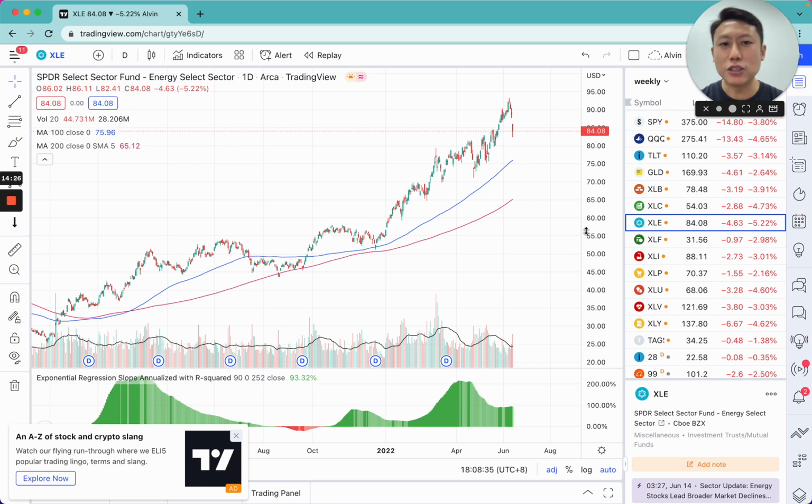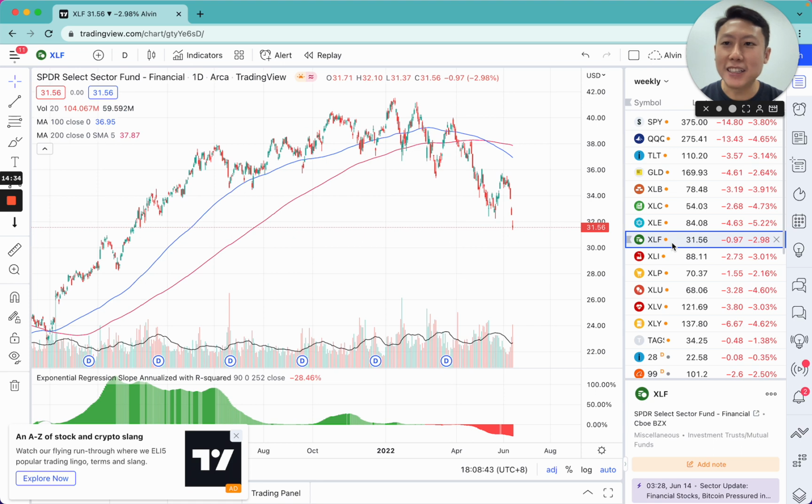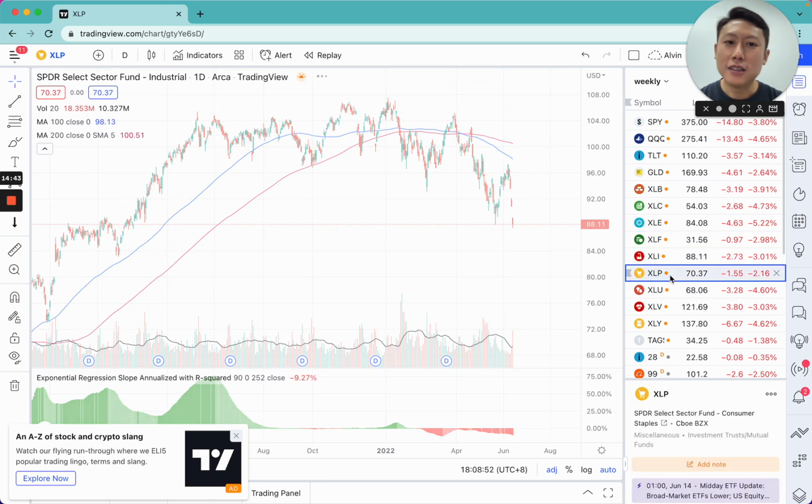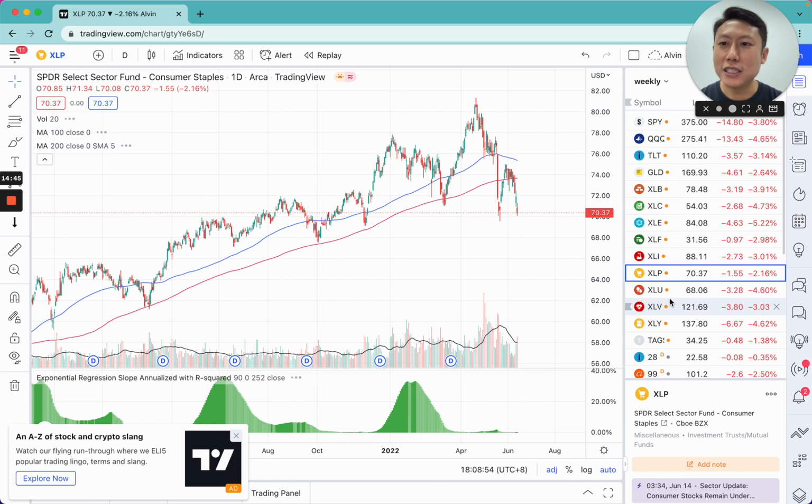So that's why I'm suggesting that it's time to sit out at this point in time. If you are doing momentum, there isn't much there anymore. There's no one safe sector. This is financial, that's why I also think that W.R. Berkley is likely to fall. This is industrial, below the 200-day moving average. This is consumer staples, also below the 200-day moving average.